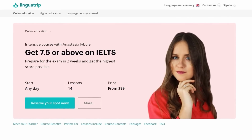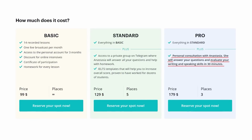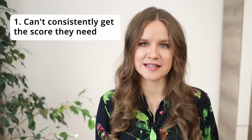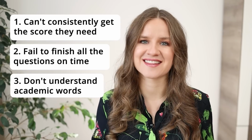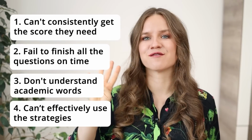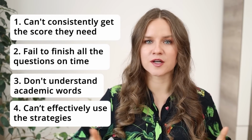section. As part of the IELTS Prep course we created, I give consultations to students where I evaluate their speaking and writing. But in about 50% of cases, students who come to these sessions ask us to focus on the reading instead, because they: 1. Can't consistently get the score they need, 2. Fail to finish all the questions on time, 3. Don't understand the academic words the IELTS reading section bombards them with, and 4. Can't effectively use the strategies they learned for every question type.